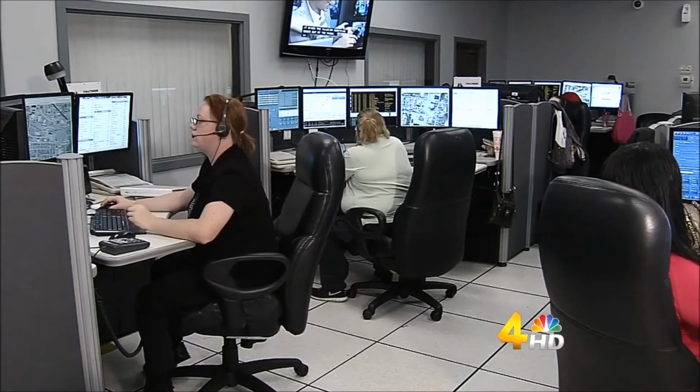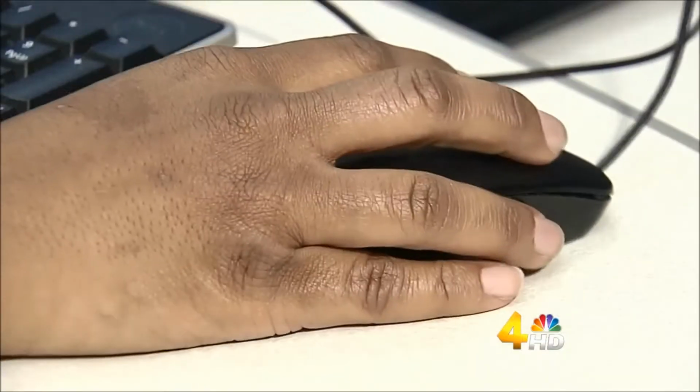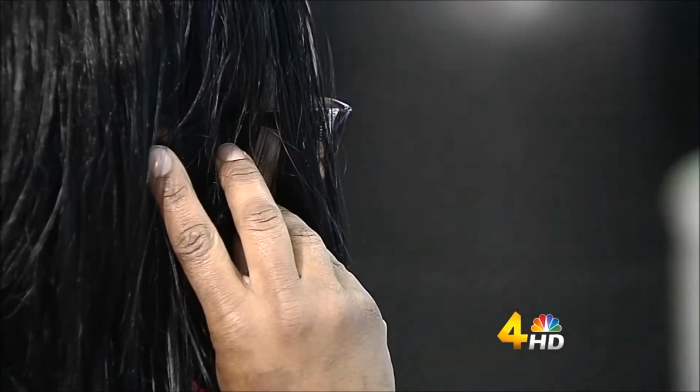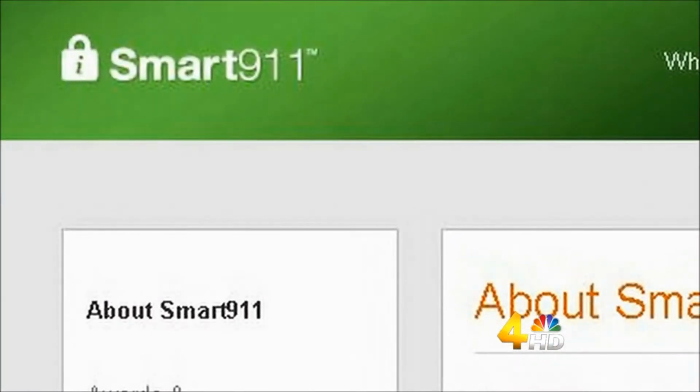Hello, 911. A 911 operator has a few moments to grasp a situation and make the right decision. Even with the monitors and the right tools, there are blind spots in most 911 calls. That is, until you use Smart 911.